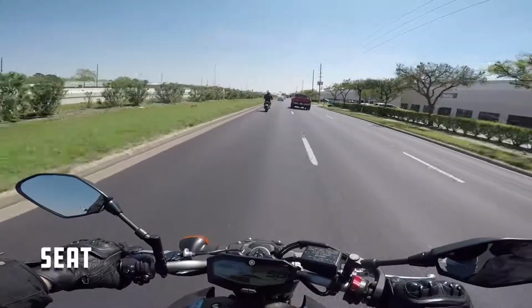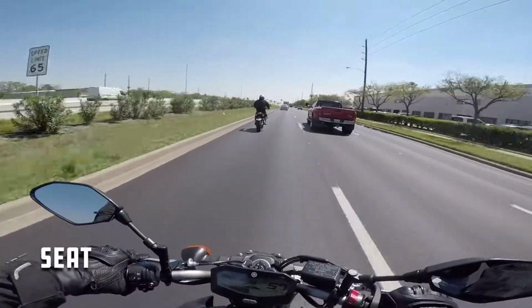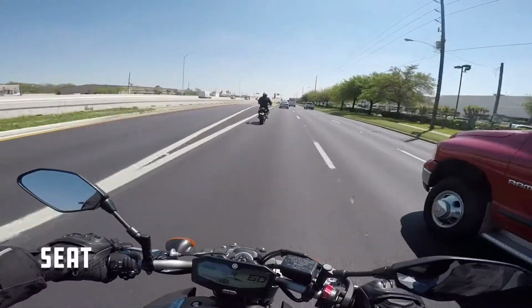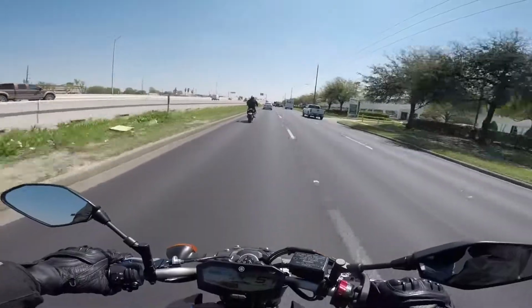I'm not gonna lie. I'm sure you could get an aftermarket seat that might fix this ride up, and most bikes are fixed with an aftermarket seat, but it definitely goes on the con list for me because I'm a bigger guy and I got a lot of weight in the seat. So yeah, I'm gonna put the seat as shit.